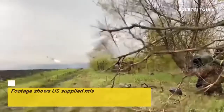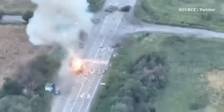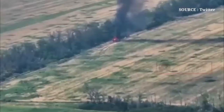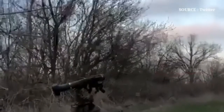Footage shows the US-supplied missile rise up before slamming down onto a Russian tank's weak spot and completely destroying it. This is the moment a Russian tank is blown to smithereens by a Javelin anti-tank guided missile in Ukraine. Video shows how the tank is caught in the missile system's crosshairs before the projectile soars through the air and meets its target.